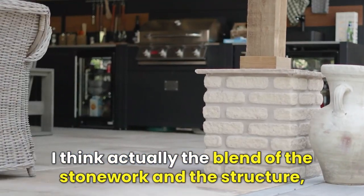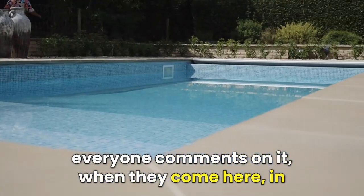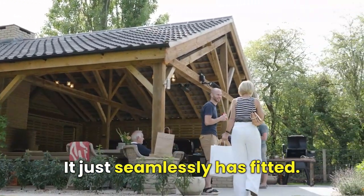I think actually the blend of the stonework and the structure, everyone comments on it when they come here in terms of the appearance of it. It almost feels like the whole piece has been here. It just seamlessly is fitting.